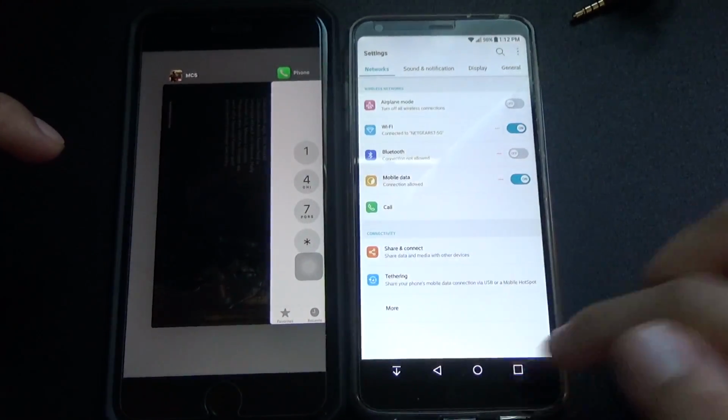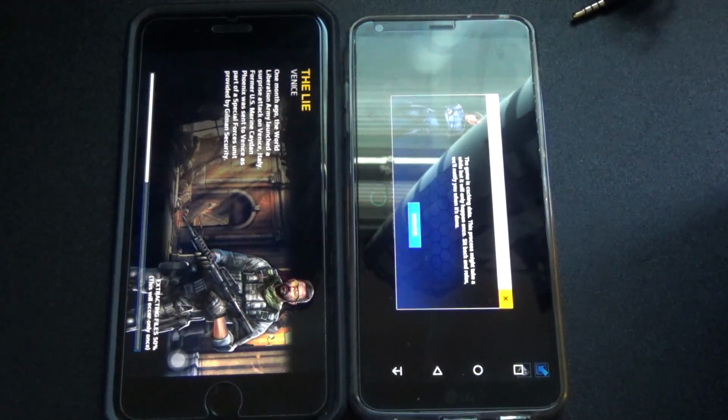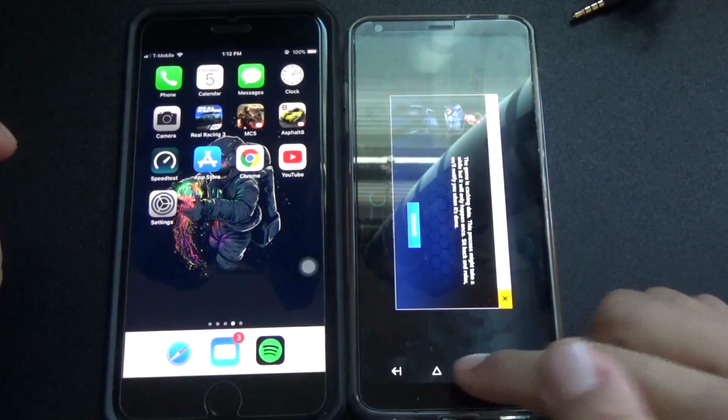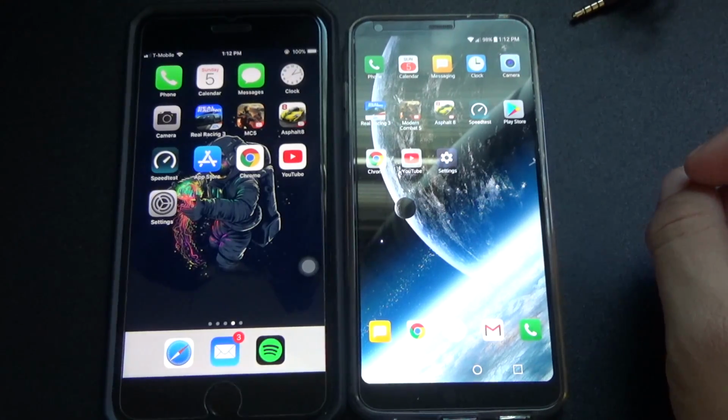Let's do Modern Combat 5 and we'll end it there. Yeah, both phones kept it in the memory. Alright. So, final thoughts and impressions.